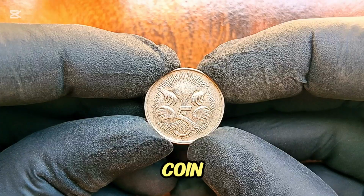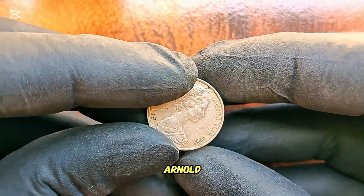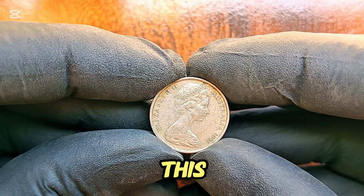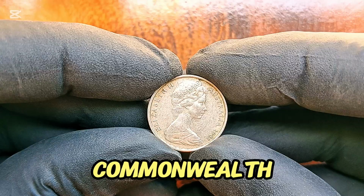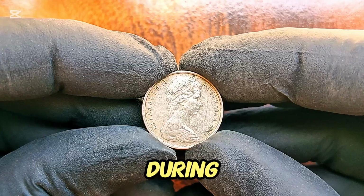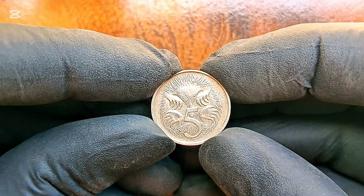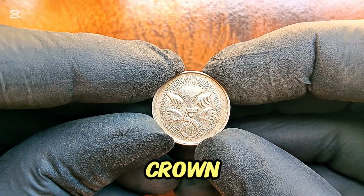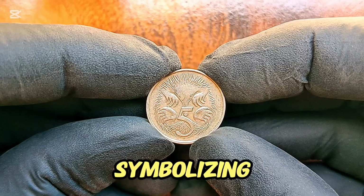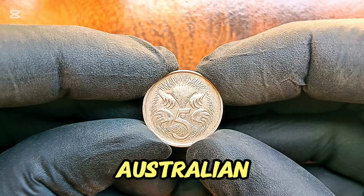The obverse of the coin features a familiar profile of Queen Elizabeth II, designed by Arnold Machin. This portrait was used widely on Commonwealth coins during her reign, but subtle variations and striking issues during 1981 gave some coins distinct appearances. The design includes her royal crown and the refined profile, symbolizing both modern royalty and continuity from the British monarchy to the Australian identity.